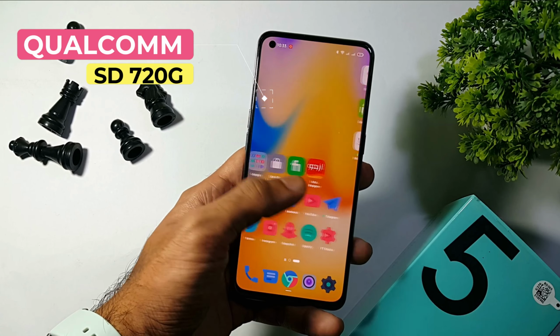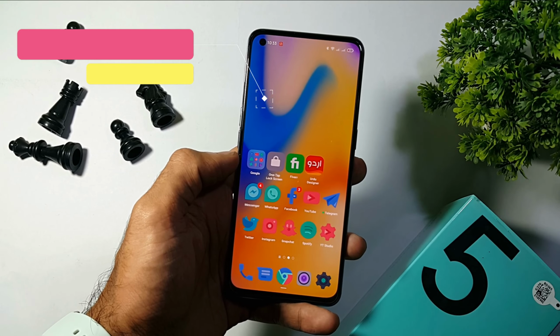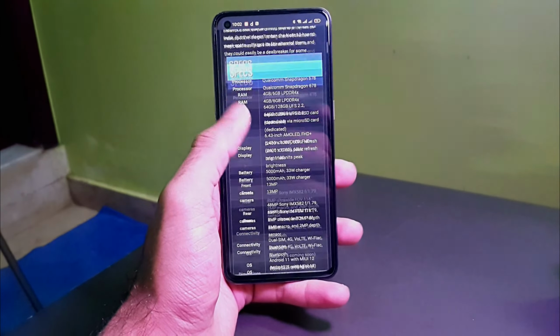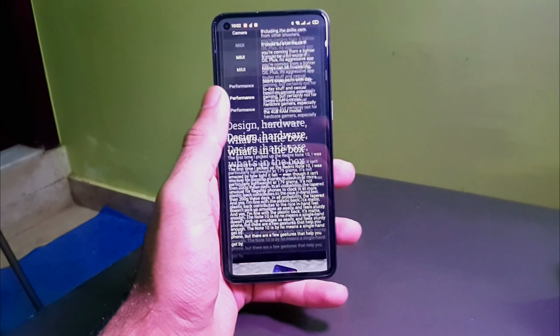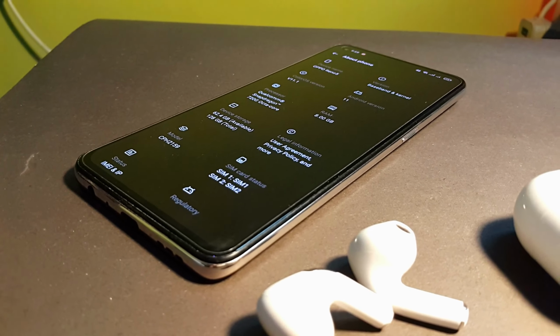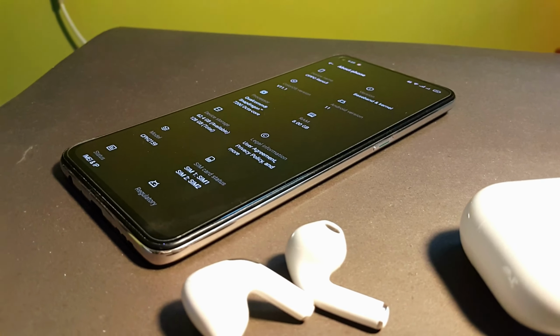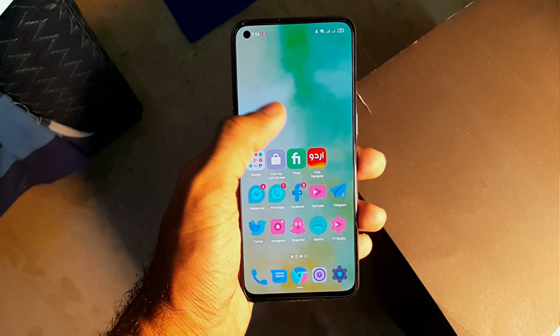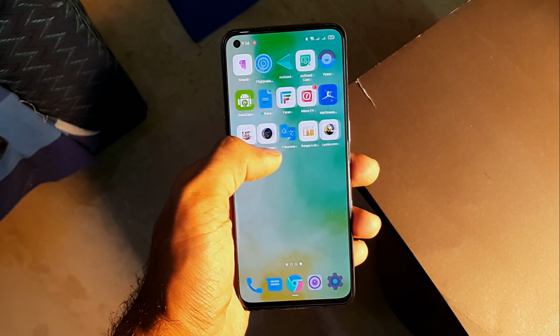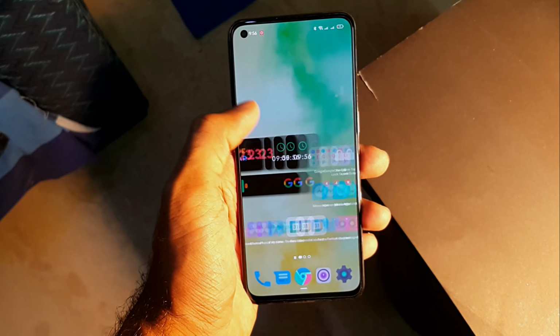Qualcomm Snapdragon 720 chipset, which is an 8nm processor, paired with Adreno 618 GPU, a whopping 8GB of RAM and 128GB of UFS 2.1 storage, with full support of dual SIM and a dedicated microSD card slot. The specs are equally graded for a high-end mid-range flagship. Combined with that high refresh rate, gaming feels fluid and smooth.